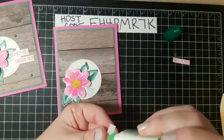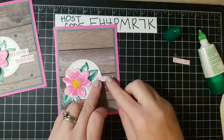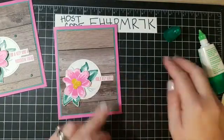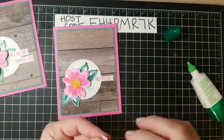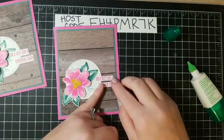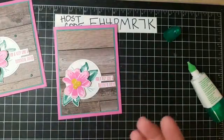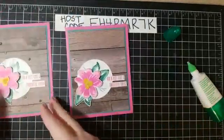I'm gonna start with the first part, for a kind. This is just gonna, for a very kind and thoughtful friend. We'll glue that second part on. So pretty. Okay, now glue all over my hands. Okay, now we have some finishing touches to do.